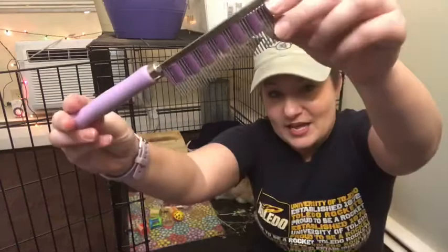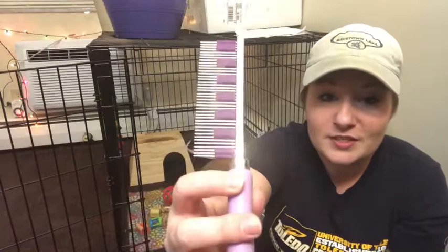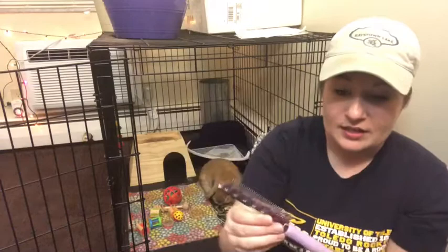Well, the best brush that I have found for my rabbit is this brush. It is called the Hair Buster. And as you can see, these little purple things right here, those are rubber. This helps these rubber things grip the hair as I'm combing her with this. And this actually pulls out the fur that wants to be shed. Now, other brushes do not do this.